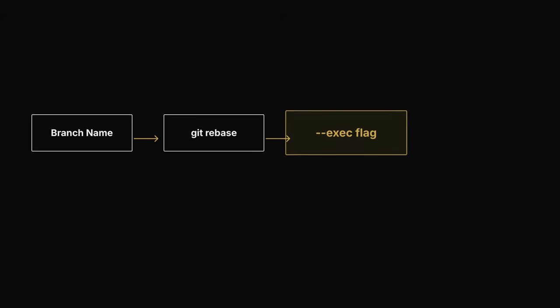When Gogs processes that pull request with the rebase merge option, it passes the branch name directly to git rebase, which interprets --exec as a legitimate flag. That flag tells Git to run a shell command after every rebase step. The attacker's command runs as the Gogs server process user.